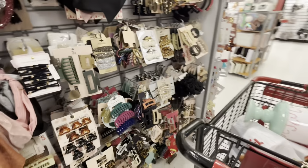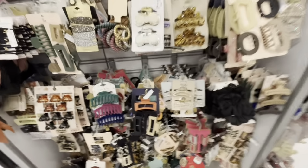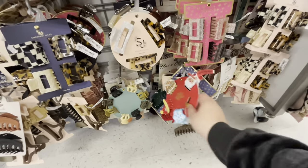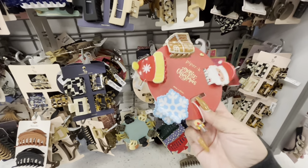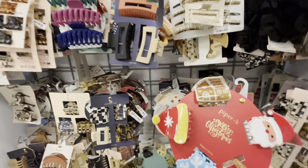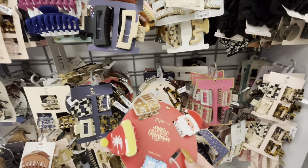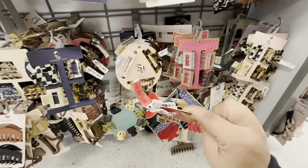Right, I'm in the clip section, like hair styling section. Oh my god, I was about to say my sister found, but yeah, I think they stole the gingerbread. It comes with the gingerbread house. See, it comes with five. And that's what I was about to say, that I wanted to find this because my sister found it.